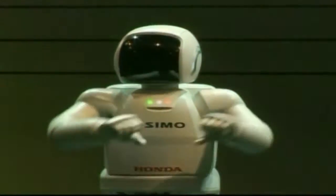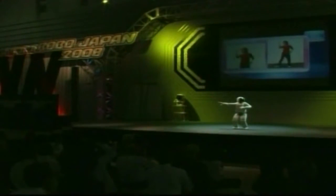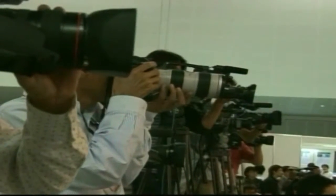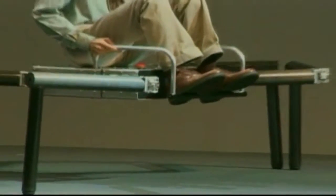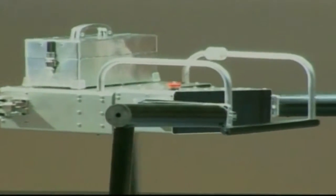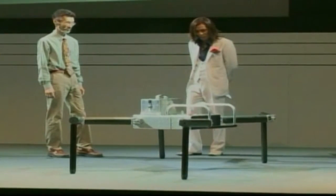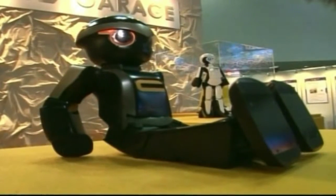Asimo, Honda's continually evolving humanoid robot. The recent Robo Japan show is the showcase for world robotics, a growing industry that already earns billions every year. From the Chiba Institute, this four-legged robot is designed to carry a person across rough terrain. Known as Hyperion 4, the prototype is one of a growing category of robots tailored to the needs of humans. The market for lifestyle-related robots is expected to reach 7.2 trillion yen by 2025.